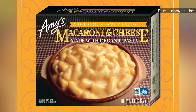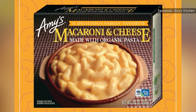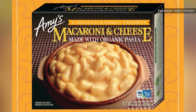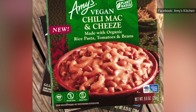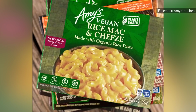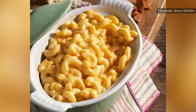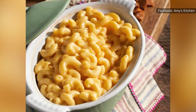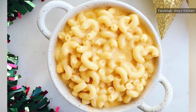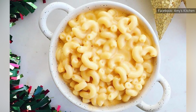It wasn't that long ago that organic, gluten-free frozen food was hard to come by. Those days are long gone, as Amy's can be found in almost every grocery store and many convenience stores. The selection of Amy's frozen mac and cheeses is large, but let's talk about the classic macaroni and cheese made with organic pasta. At first bite, it's clear that the sauce is thick and creamy and the pasta has a nice texture to it. It's cheesy, but not overly cheesy, which might be due to the use of white cheddar in the sauce.